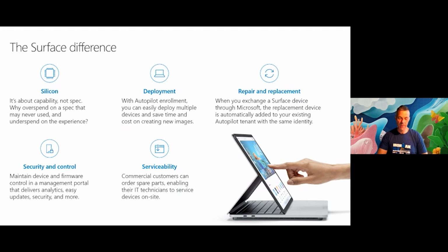In terms of repair and replacement of these devices, in the last few months we have made significant progress, where we now have replacements being automatically added to the Autopilot tenant, as well as spare parts that both the schools and our education partners can use to replace some of the components of the devices once the students break them. And lastly is the security piece, where there are a lot of things that Microsoft designs on its own, including some of the TPM chip properties and the firmware level, which allows schools to present a secure solution to the students and to the schools itself.